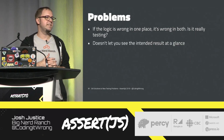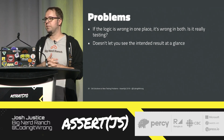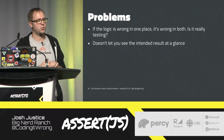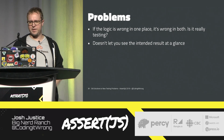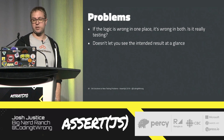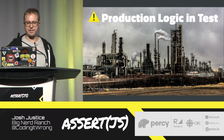Also, this doesn't let you see the intended result at a glance. Maybe it's not obvious what calculation is being performed. Maybe I don't know how tax calculations work, and so you can't see the outcome looking at the test. You'd have to put in log statements or something else. So the test is now obscure again. Production logic in tests is the name of this warning sign.